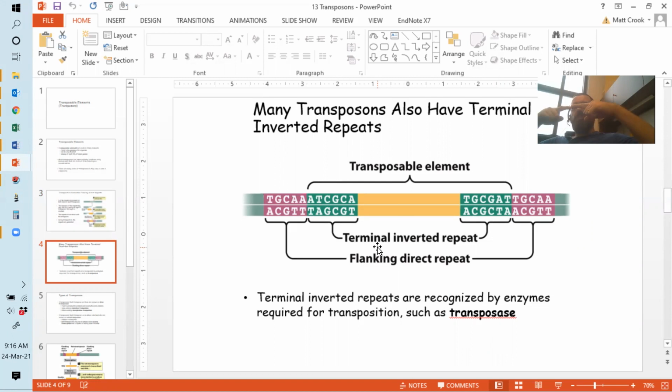And what it does is it basically pinches up the transposon, cuts it out, carries it as a loop, and then sticks it into another cut somewhere else. And so these inverted terminal repeats are really important for transposase to recognize that piece of DNA and pinch it out and put it somewhere else.